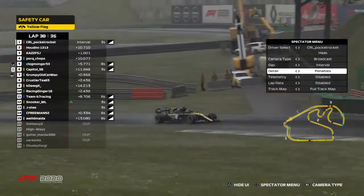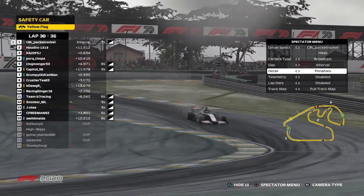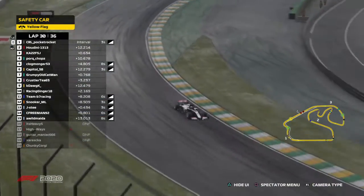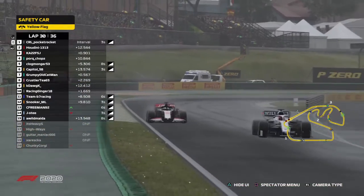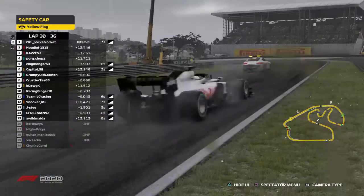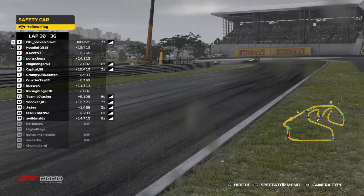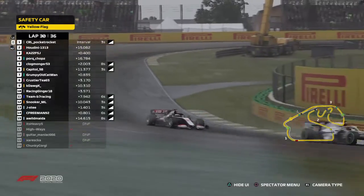Let's take a look here. Clogmonger with 8 seconds of penalties, Capital with 3, Pocket Rocket with 3, so he is going to have to book it, his Pocket Rocket, off of this safety car restart. And I'm sure he's probably not very happy with that safety car coming out when it did, as it was his race to lose here around this circuit, as the grid is going to be closed right back up.